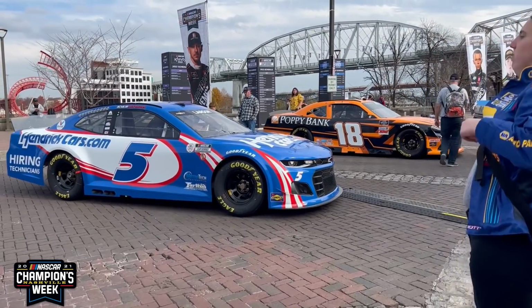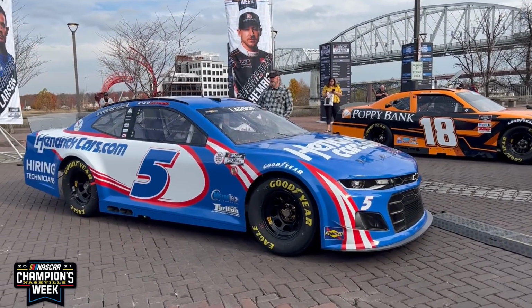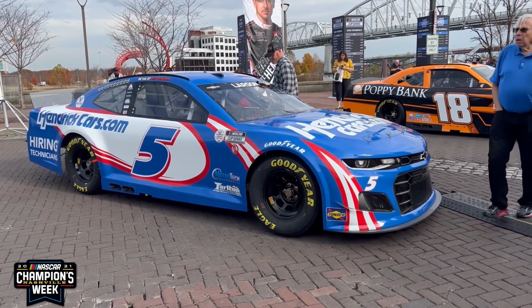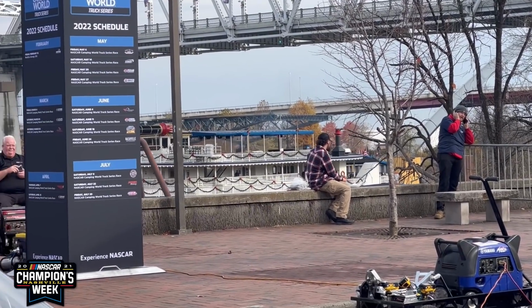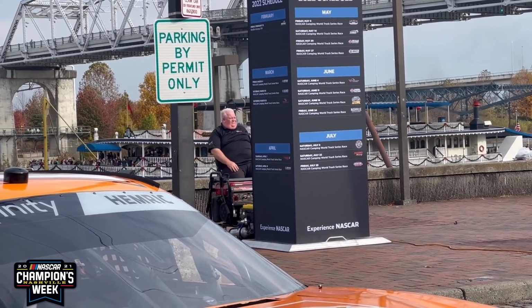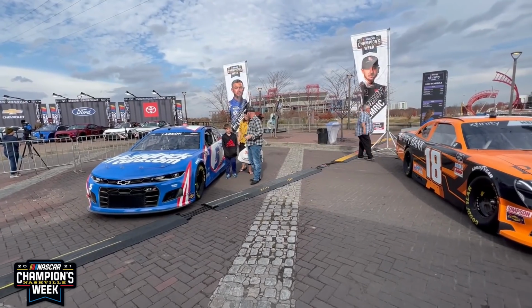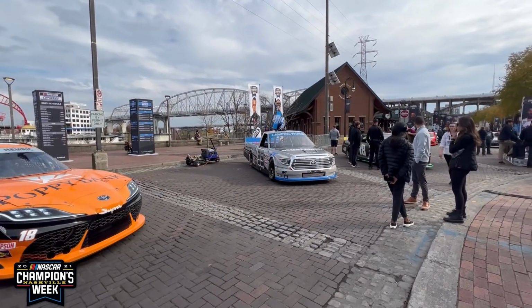All right, time to make our way through Champions Alley, I guess you could call it. We start off right with Kyle Larson, number 5, HendrickCars.com, championship-winning Chevrolet. Now, that is something you don't see often, the big old riverboat coming through Nashville. Well, I guess you could see it fairly often. But that's pretty cool. So yeah, you've got all three of the main champions, Kyle Larson right there, Daniel Hemric right there, and then Ben Rhodes is set up right over there.